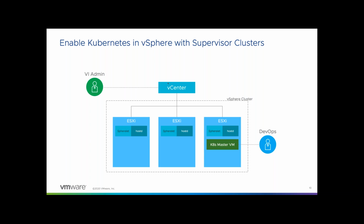in the first place, your Kubernetes control plane. It is shown here with a single VM, but in reality, it's a control plane consisting of three VMs for availability purposes. But in essence, you get this Kubernetes control plane that gets deployed, the Kubernetes master VMs. And on the ESXi host itself, we install an agent right beside the hostd process called the Spherelet.